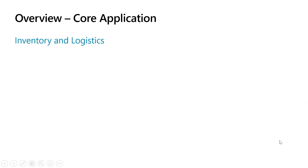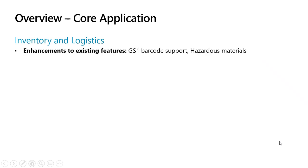In the inventory and logistics area, we have some enhancements to existing features. This includes enhancements to the GS1 barcode scanning, as well as hazardous material shipping. And then we have a net new feature for packing work, and this is actually the feature I'm going to be demoing.